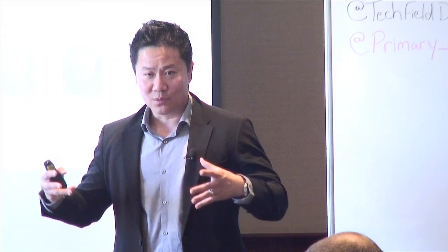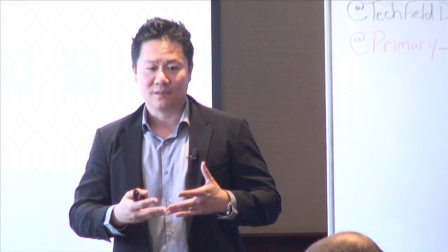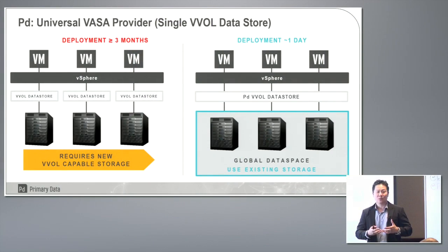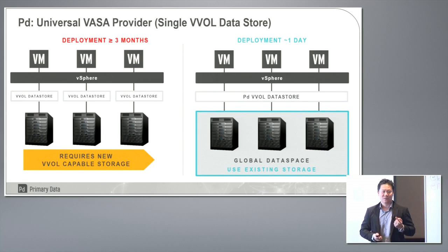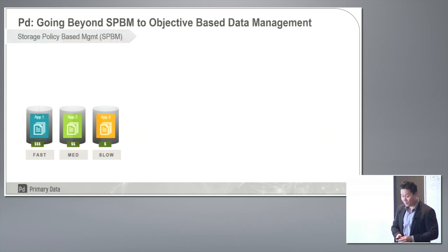And then once the storage is in and primary data is the sole VASA provider, going forward, regardless of how many storage systems you have, from a manageability perspective, your vCenter admin is only managing one vVol data store. So that makes the management of the storage much, much easier, much, much simpler.